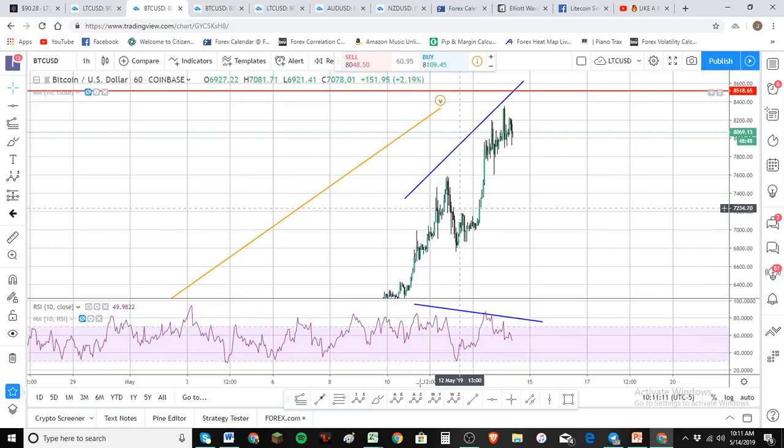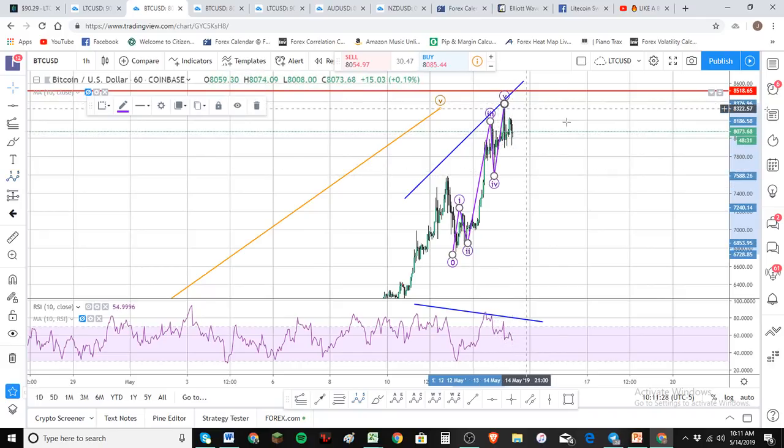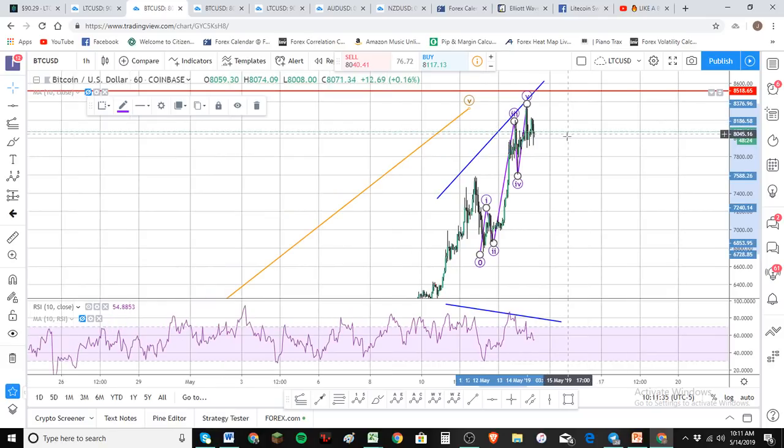1, 2. Now the 3rd wave is going to have 5 waves, so we're going to have 1, 2, 3, 4, 5. There's the 3rd, the 4th, and the 5th. This is looking pretty finished, guys. There you go. I mean, it looks finished. So that's another thing I just want you to be aware of: that we may not be pushing higher at all.